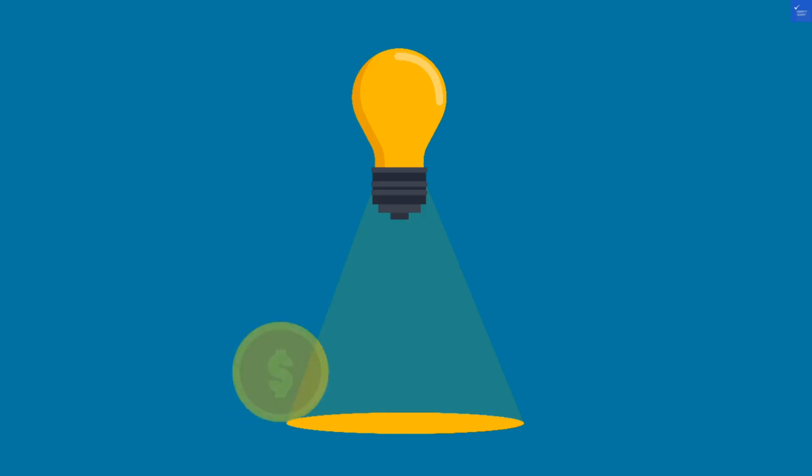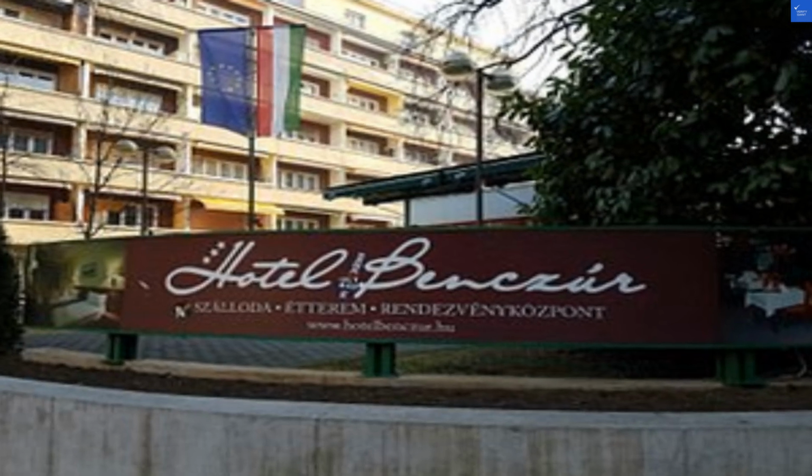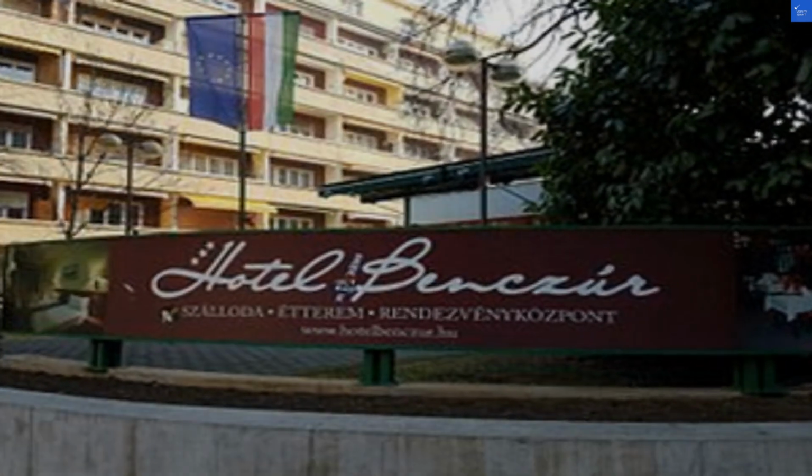Next is food. The hotel serves a variety of Hungarian specialties, and the breakfast selection gets positive nods. But don't expect an all-you-can-eat buffet, it's more like an all-you-can-eat small plate situation. I'll give it a 7 out of 10.